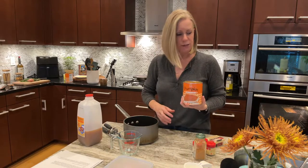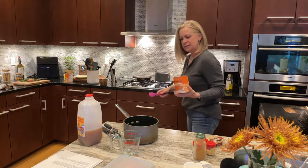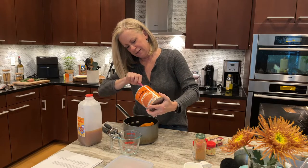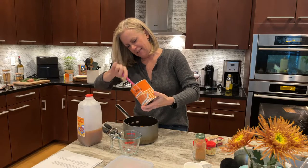So I'm going to take this whole thing and get it in here. It's my trusty spatula. A whole lot. I got a lot of pumpkin today at the grocery store. Not today, on Friday.